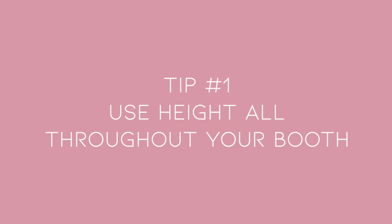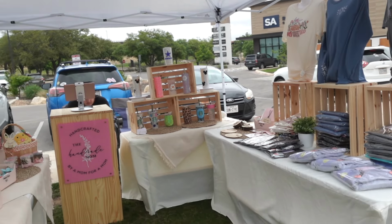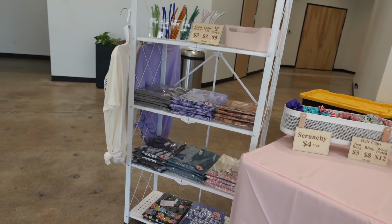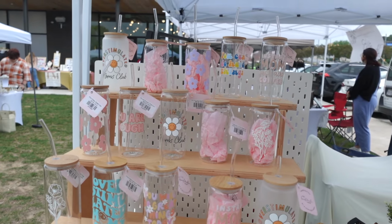So the first big tip that I have is to use height. Use height on your tables, use height on your actual display pieces. You don't want to keep things all stagnant at one level. For me, I use wood crates that I actually stack up. I sometimes use a scrunchy pegboard that's pretty tall. I have a shelving unit that is taller than the table that I use. I have a glass can stand, the stepladder stand that has varying heights.